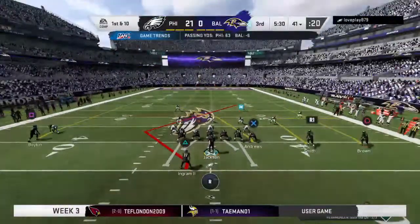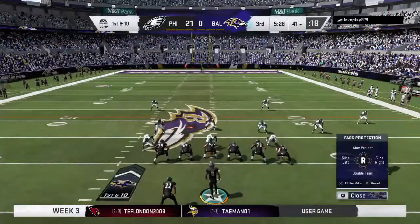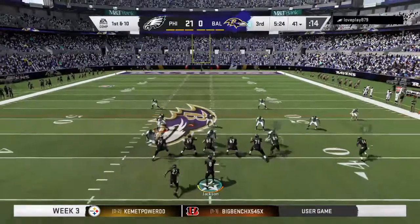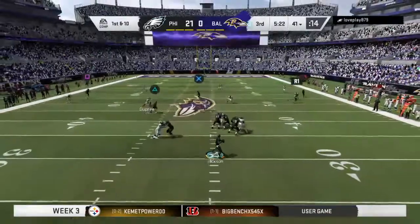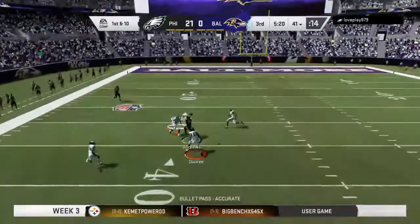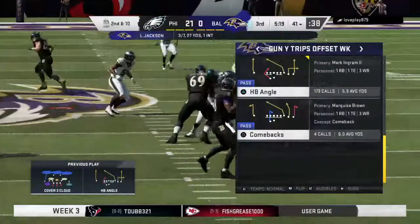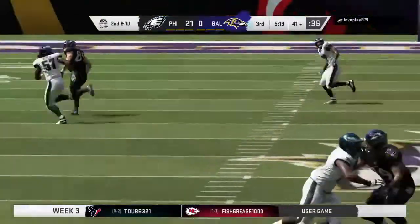One play has him up past the 40 already, and another 1st and 10. He's checking. Crash. Here's Jackson operating from the gun. And that is incomplete. Took a shot there on 1st down, but he couldn't reel it in.